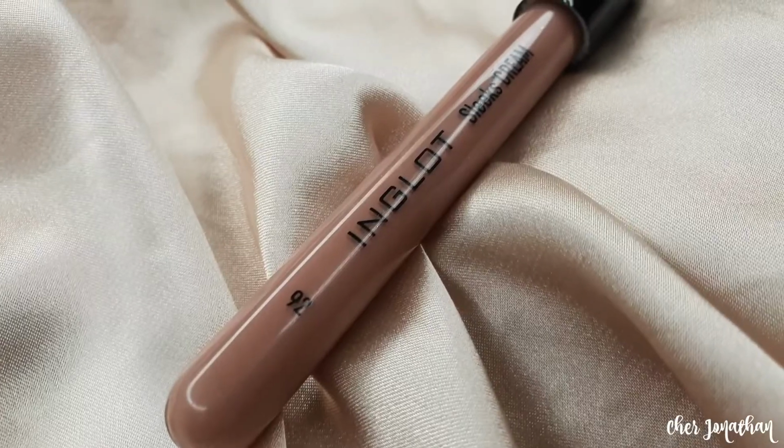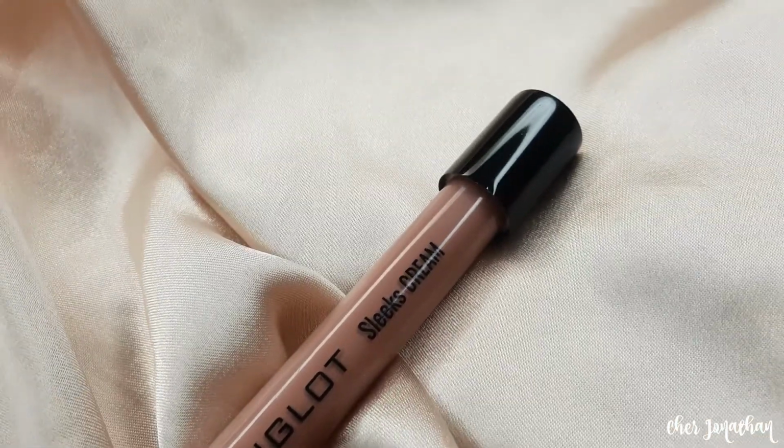They're beautiful. Okay, the next product is the Sleek's Cream Lip Glosses. These are amazing. To be honest, I only like 3 colors, but I will wear them all the time because they are so good. They're very creamy. They hydrate the lips. They aren't sticky. I hate a gloss that's sticky, so I love these.